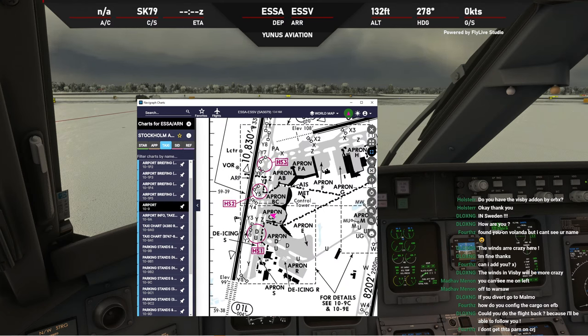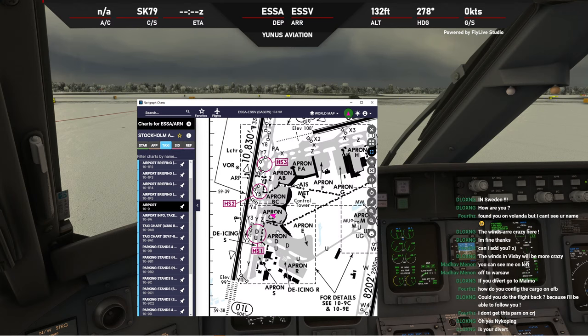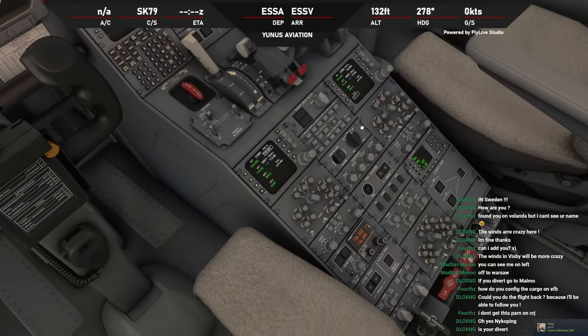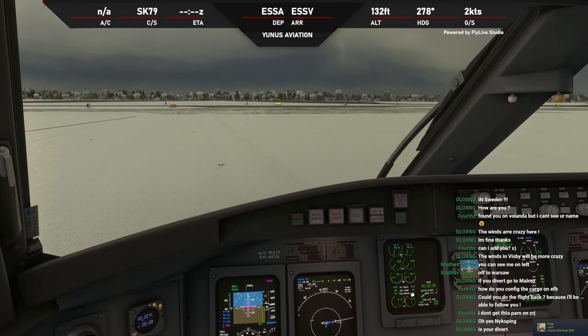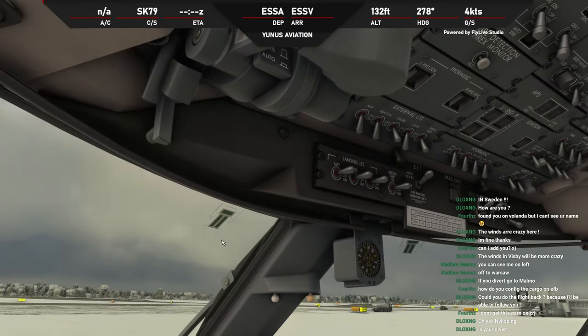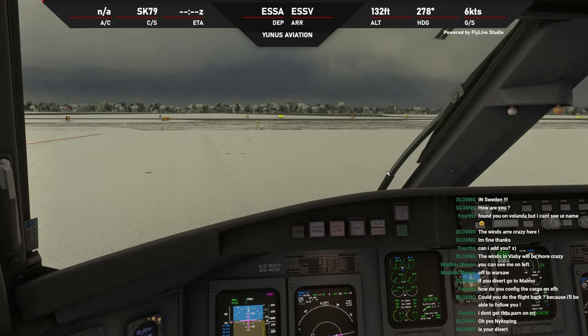Skandinavien 1415, Stockholm, hello. Cleared Kastrup, PTEV 1 Charlie departure, runway 01 left. Initial climb 5000 feet, squawk 0233. Information Golf. Cleared to Kastrup, PTEV 1 Charlie departure, runway 01 left. Cleared 5000 feet, squawk 0233. Skandinavien 1415. Skandinavien 1415, readback correct.